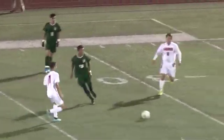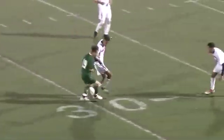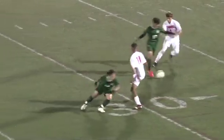Back to the middle. Broken up by Saugus. Classical little hip check. Took a Saugus player down. No call. They let him play.